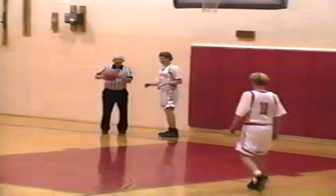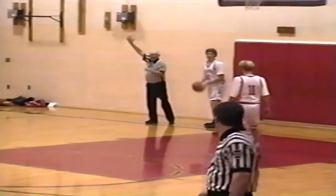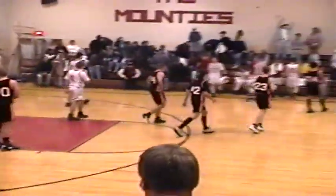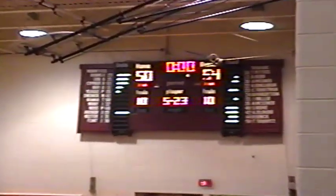Wow. Final 8 seconds, the Trojans drop back. Now they're going to let the Mounties play this one and shoot it, I would think. Yeah, no one's going to foul. Shot from the side for 3, no good. Rebound, and that's it. The ball game comes to an end. The Trojans have won their first game of the season with a final score of 54-50.